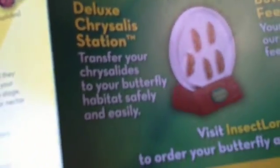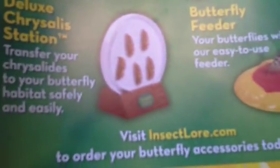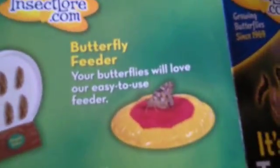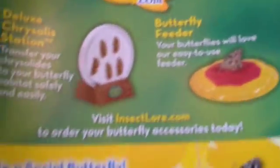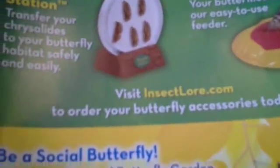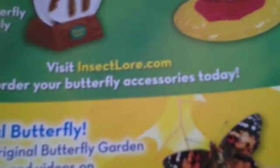Now, let's go and flip this over and see this. This is what we explained earlier a little bit. Deluxe chrysalis station: transform your chrysalises into a butterfly habitat safely and easily. Butterfly feeder: your butterflies will love it. Easy to use feeder.